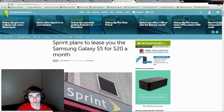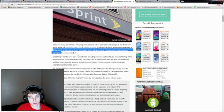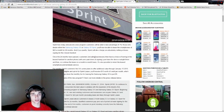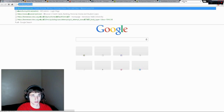If you keep it more than 24 months, it's especially not worth it. Now, it doesn't say if they're doing anything past 24 months, but it's just supposed to charge you 20 bucks a month for 24 months. And at the end of the 24 months, you can't even keep the phone, so you pay $480 for something you can't even keep.